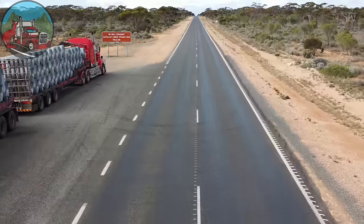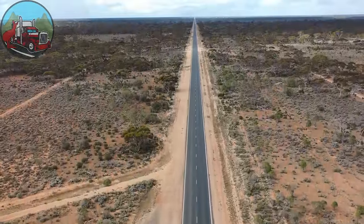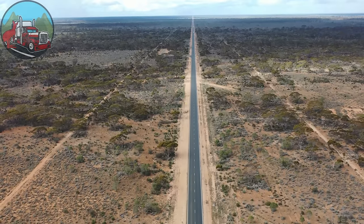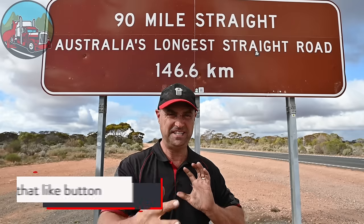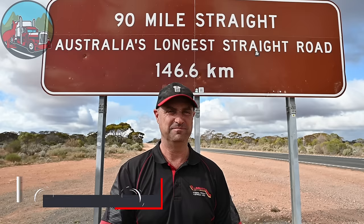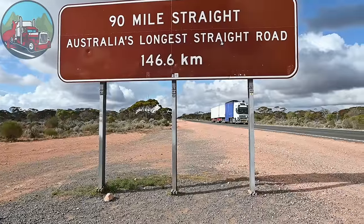Right, let's take it up in the sky and have a look at the sky. You can see it is a long, straight stretch of road. Now, the good thing about it, out here, there's not many kangaroos on the road. Well, this section anyway, but further up, it's like Kangaroo Alley. Alright, let's get back in the truck and move it on.